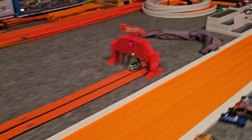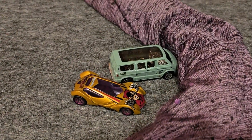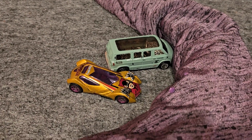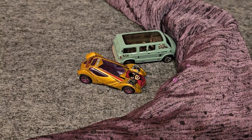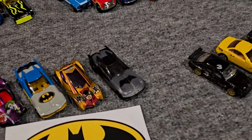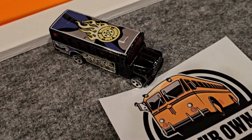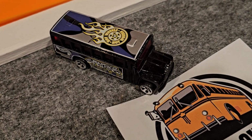Ooh, it's a close one. Yes! Ethan celebrates. Woo-hoo! Catwoman barely beat out the van. He's on a streak, 3-0. We've only got one Batman left to run, and that's Justice League, but he happens to be the quickest. So hopefully, at least for Jaden's sake, this bus is super quick.